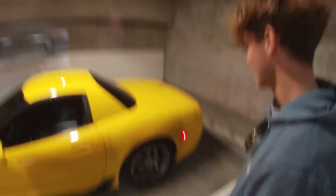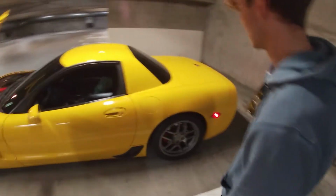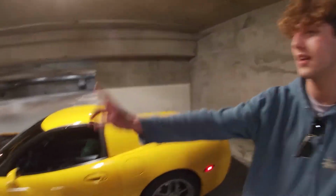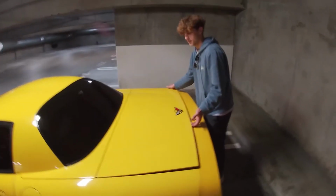Wheels only for the Z06 model? Yes, these wheels are only for the Z06 model, and I believe it's the only model year that actually came with alloy wheels. 18s in the rear, 17s in the front, 295/35/18 and 265/40/17 in the front. It's a little hard to open.